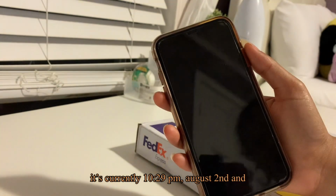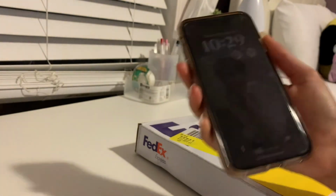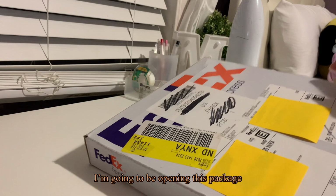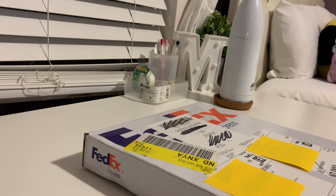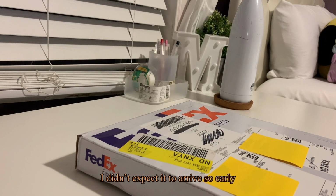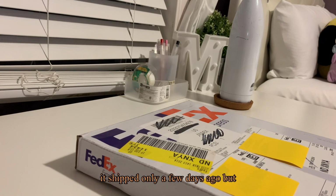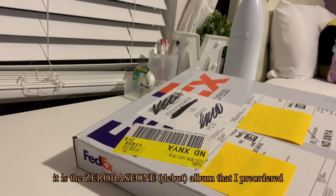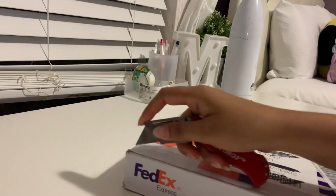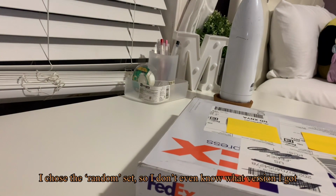It's currently 10:29 p.m. August 2nd, and I'm going to be opening this package. I didn't expect it to arrive so early because I ordered it last month and I got notified it shipped only a few days ago, but it is the ZB1 album that I pre-ordered. I chose the random set, so I don't even know which version I got.